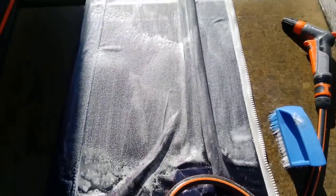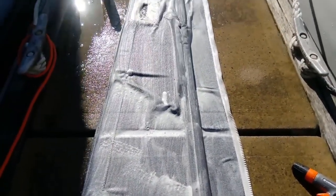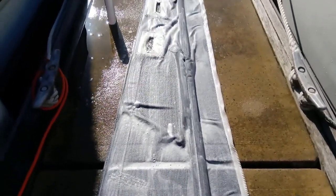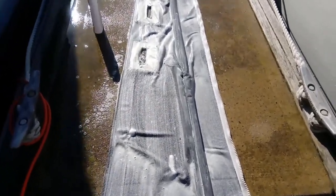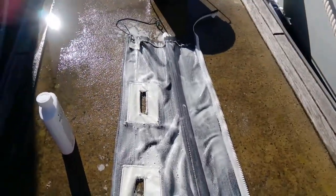I have just scrubbed the boom covers again, but this time with some special soap, because I noticed that the job I did yesterday didn't get all of the fungus and mold and stuff out. And hopefully that's going to make a difference. They're just drying on the rail. And I've got quite a long list of things that I want to do.